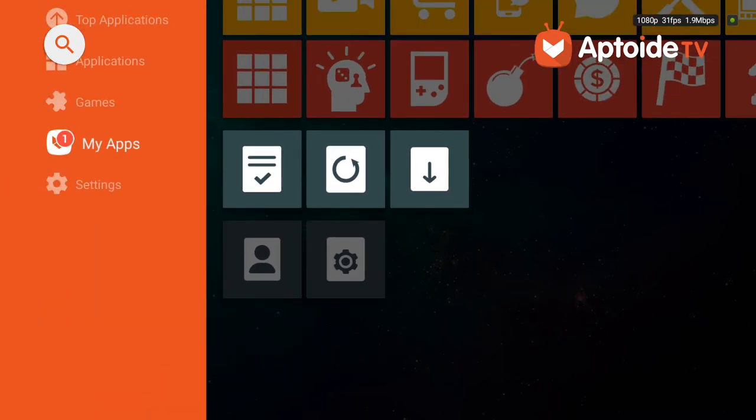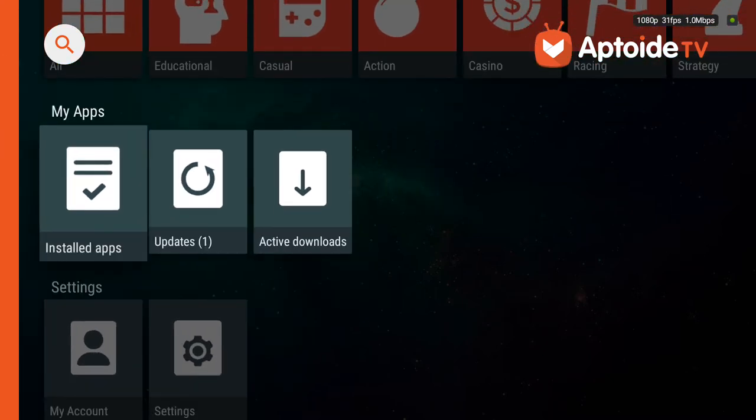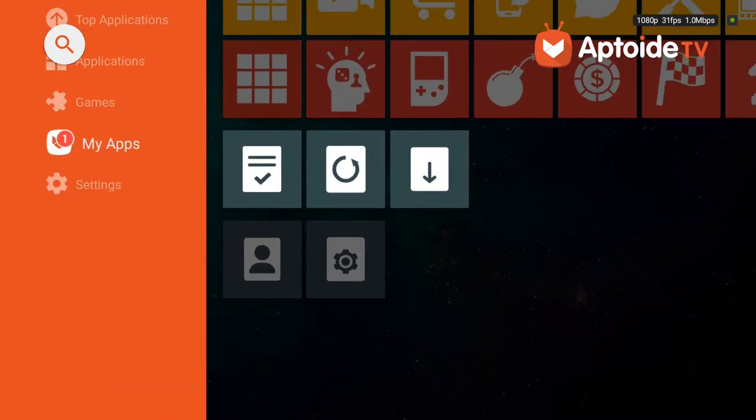Okay, so that is the My Apps section. And if you see the one in it right there, I believe that tells me that I have one update. We'll deal with that later though.